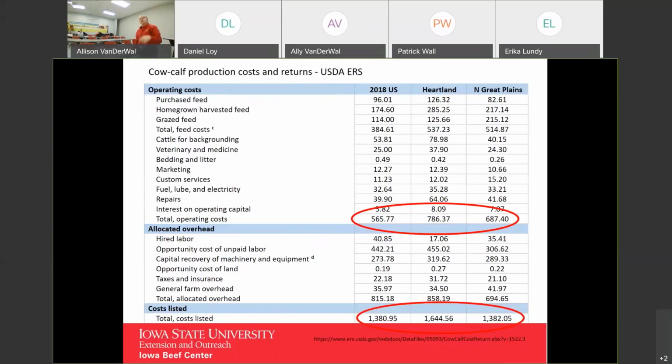When they put in the ownership costs, and here's some of those ownership costs, so property taxes, unpaid labor, interest on equipment and machinery, taxes, those kinds of things, and then some general farm overhead that we charge back to it, now all of a sudden they're up into that $1,300 to $1,600 per cow per year range. They're actually sitting a little higher than what we saw in our Cow Systems project for total costs, right? So I thought we were projecting high. They're projecting a little higher yet than we are, but it gives you something to compare to. Is this the best one to compare to? I don't know. I don't think so, but I'm just showing you some that you can look at. All right.